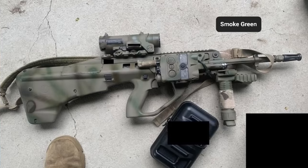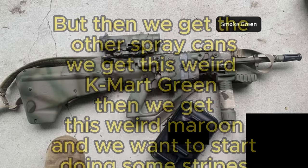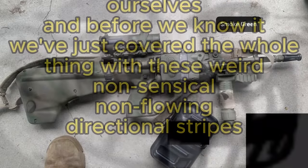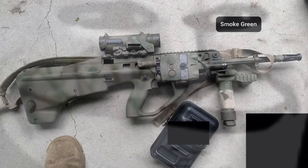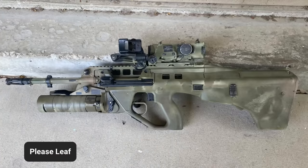Smoke green demonstrates a problem that appears a few times in the tier list with a few of the different entries, and that is the concept of less is more. When it comes to smoke green, you can see this base color, this, well, smoke green, in itself would be reasonably effective. But then we get the other spray cans, we get this weird Kmart green, then we get this weird maroon, and we want to start doing some stripes, and we can't stop ourselves, and before we know it, we've just covered the whole thing with these weird, nonsensical, non-flowing directional stripes, and we ruin it all. This is one of those cases it would have just been better left as the base paint in itself. E.